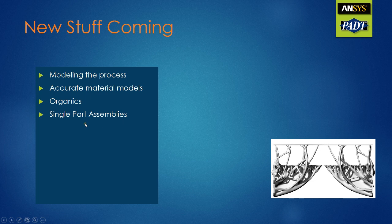Also, I'm not sure if this is new or it's here. Maybe it should belong in the "it's here now" category. Is the idea of doing single part assemblies. I think we'll see people do more and more of that. We have a sample heat exchanger that we did that was like an 8 or 9 part assembly that's brazed. It's a real pain in the butt to make.